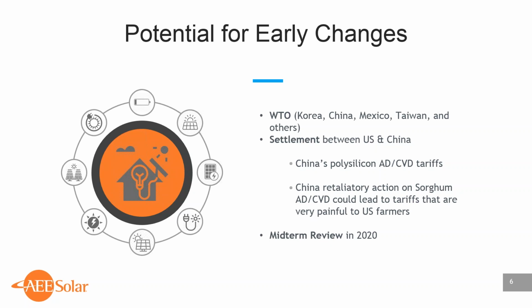Those discussions, as I mentioned, have been going. They have not borne fruit, but China most recently upped their leverage by launching an investigation against U.S. exported sorghum to China, which would be extraordinarily painful to U.S. sorghum farmers who export 3/4 of their crop to China. So there is clearly an effort to create leverage in response to this decision, and that could potentially lead to some discussion of some negotiation.